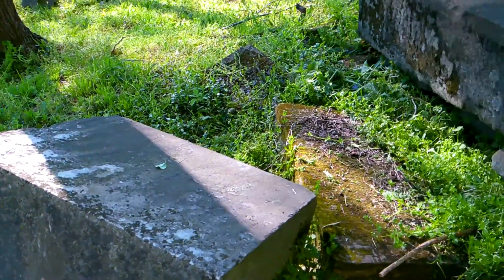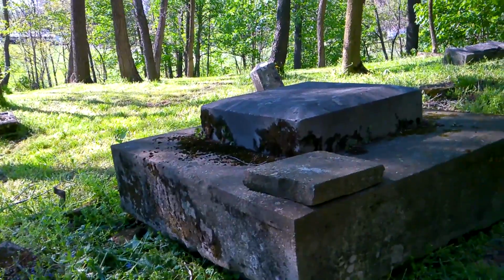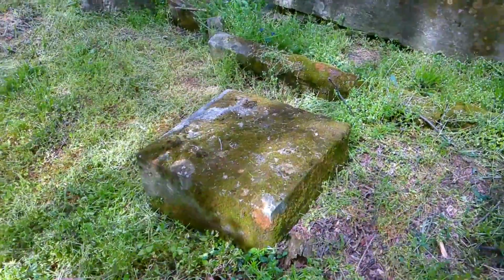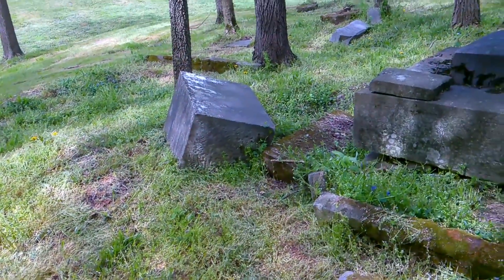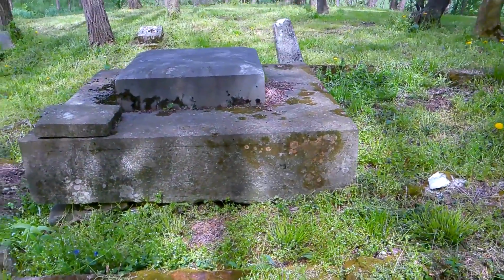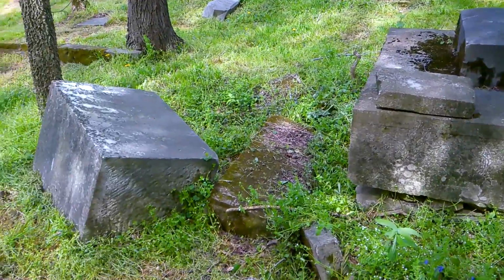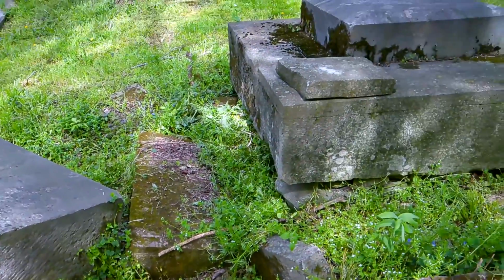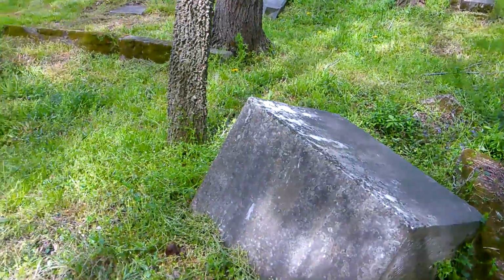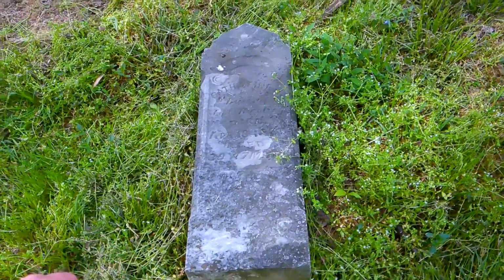Unfortunately, I don't see anything here. It's probably, who knows, hard to say. This right here is the base to that stone, I believe. From what I can tell, I don't see any type of marking, so I bet it's face down right here. But moving on, here's the top of that stone. It belongs to a Catherine J.